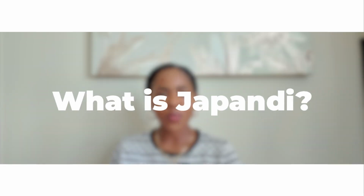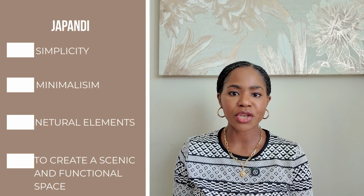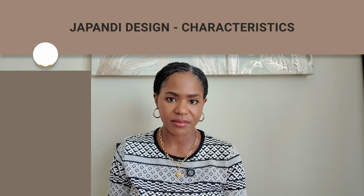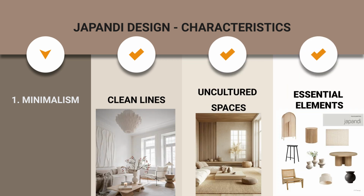So you may be wondering, what is Japandi? Well, Japandi is a design style that incorporates Japanese and Scandinavian aesthetics into one design style. It emphasizes simplicity, minimalism, and neutral elements to create a serene and functional space. So here are some characteristics of Japandi design. The first one is minimalism. So think clean lines, uncluttered spaces, and a focus on essential elements.